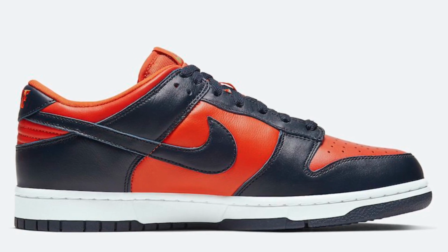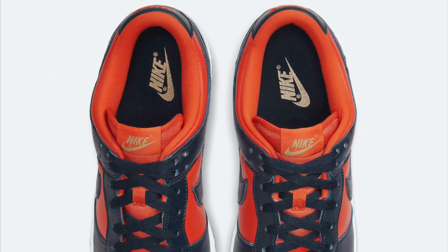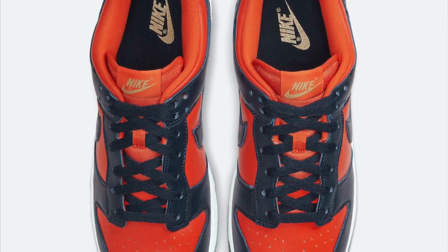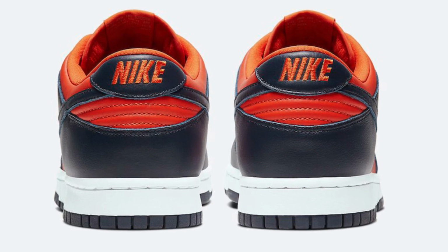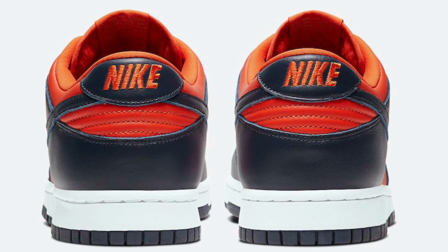To begin, I've heard a lot of complaints about this colorway, but personally I actually like this color a lot. However, compared to the rest of the Dunks I mentioned earlier, this has to be my least favorite as well. Although it is a vibrant and eye-catching colorway, it is not too easy to rock, and I think that's one of the main reasons a lot of people aren't too hyped about these.